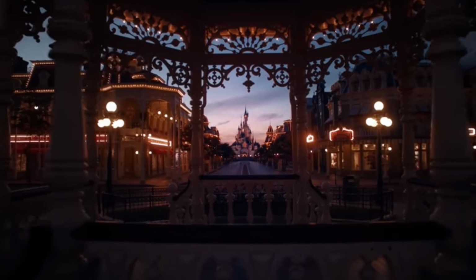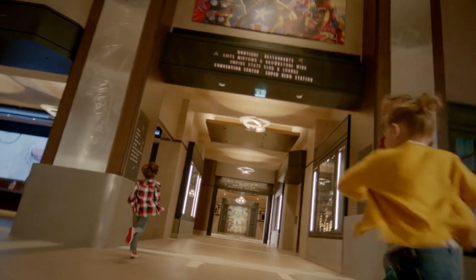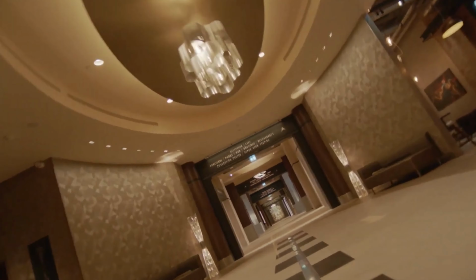So this time round we booked the 3:20 a.m. train on the Eurotunnel, which will give us plenty of time to get there before the parks open and to be able to make the most of our time at Disneyland Paris. Then you can just head back to your hotel a little bit later in the afternoon and check in.